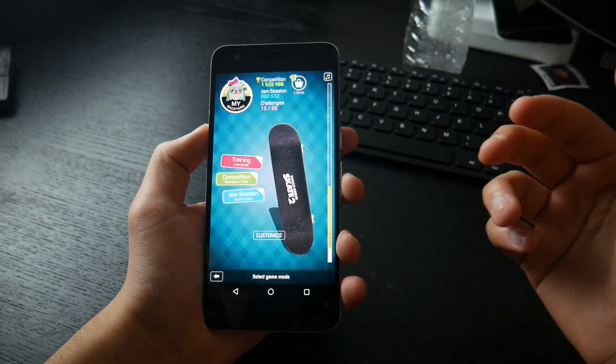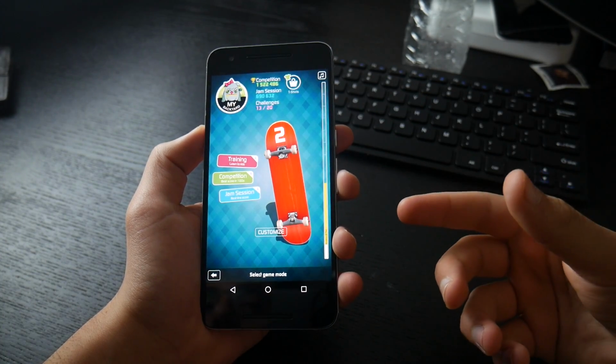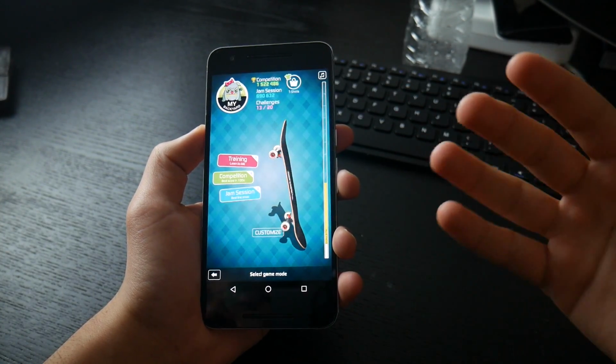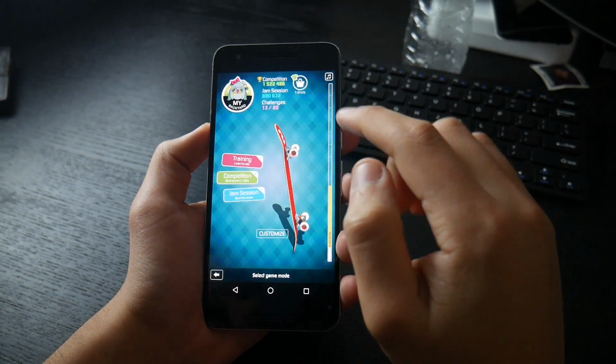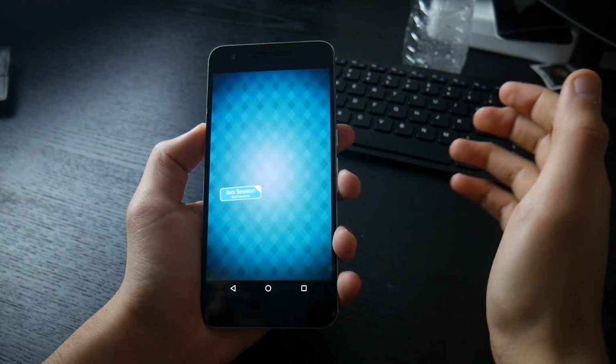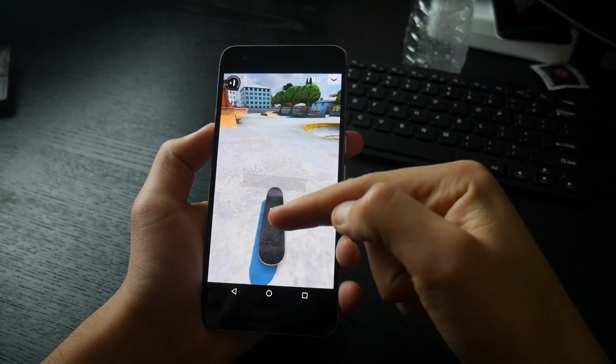Now you want to move your fingers in a way that the skateboard reacts to and do a bunch of cool tricks, and try to earn different points and basically get your highest score within a certain amount of seconds. So let's go ahead and do a sample game. We're going to do a competition where we try to get our highest score within 100 seconds. As you can see, it tells us trips right here.